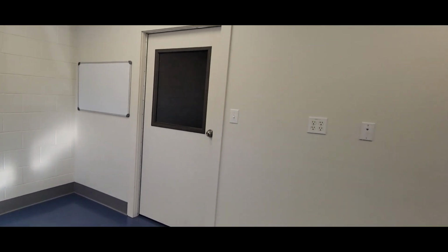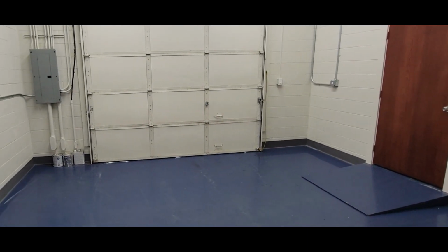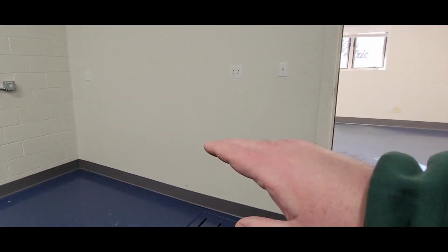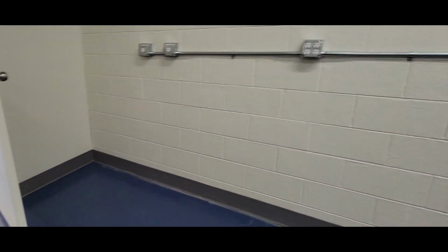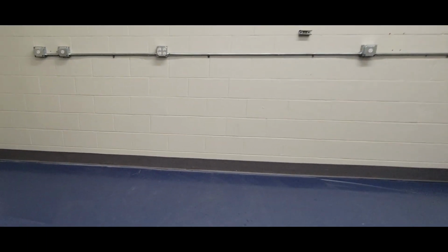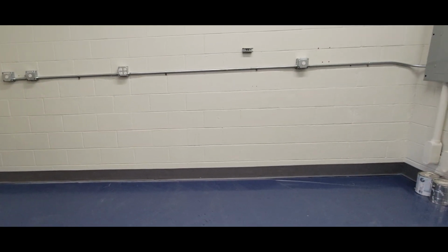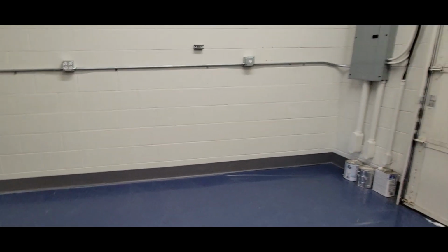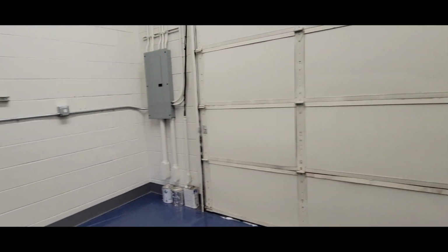All right, and then coming through here, we got another door. All right, this is where the machines are gonna go. So, over here in this corner, we're gonna have the mill against this wall. We're gonna have the lathe right about right there. And then along this wall, we are going to have like the polishing buffers, the sanders, grinders, all that kind of stuff. I'll have my miter saw station over here. We're going to put the air compressor over here in this corner. So yeah, that's where it's all going to start.